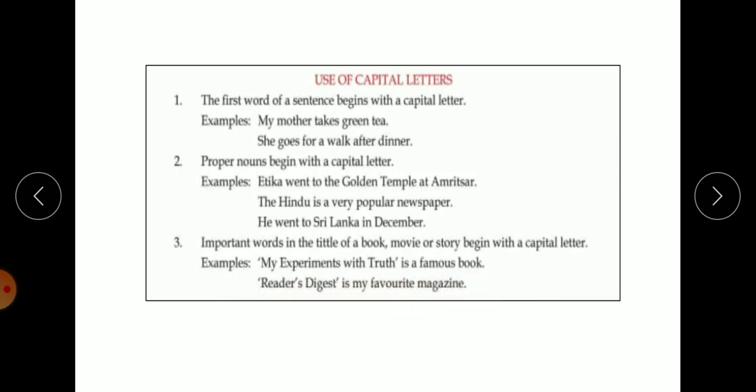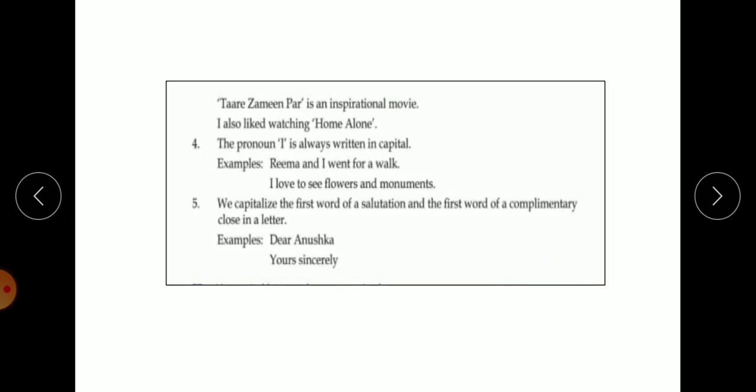So, whenever there is a title of a book, movie, or story, the important words in it are written with the first letter in capital letter. Then, like Tare Zameen Par. I also like watching Home Alone. So, these are what? These are written in capital letters.